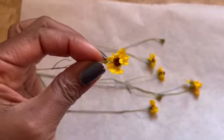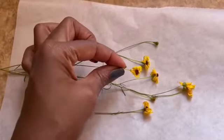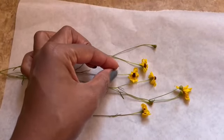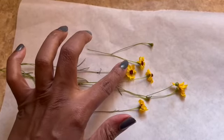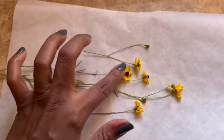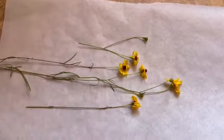I think these are so pretty. So hopefully I can get these pressed to where you can see the way the flower is supposed to. I want it to stay open like that and press it. So hopefully I can get it to stay.